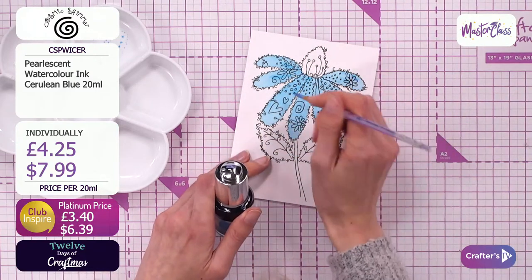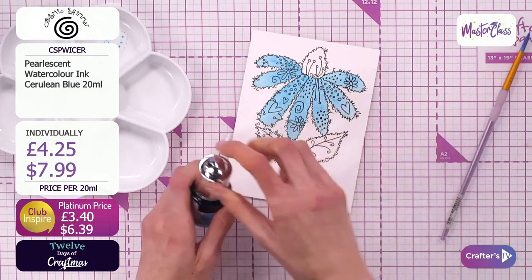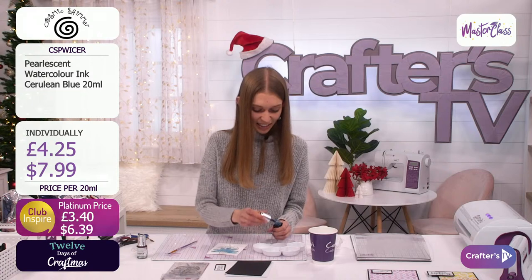So we've got our base layer down, and then we can go in and add a little. Pam says, Lily, you are so cute. That's all she says. Just that. How nice is that? Oh, thank you, Pam. I'll take it as a compliment.